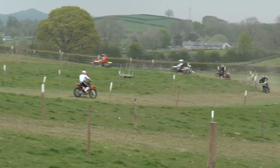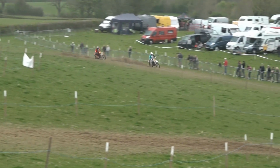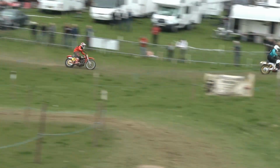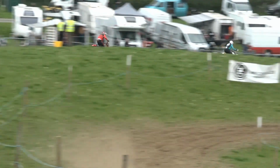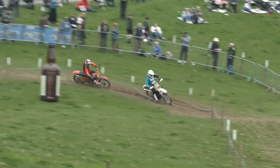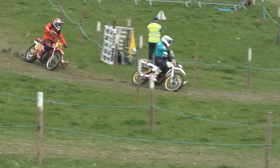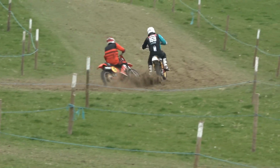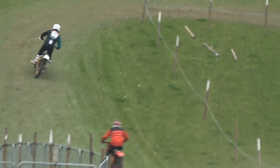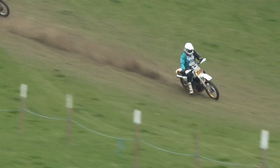There's your second place man just about to cross the line. That's Kevin Allen on the 600 KTM, and it looks like he's been chased now by number 26. I think that's Scott Walker, who's also on a 440 '78 Maico. So Scott Walker is certainly hounding down Kevin Allen, so it's going to be a good scrap here between the big 4-stroker and the German made Maico.